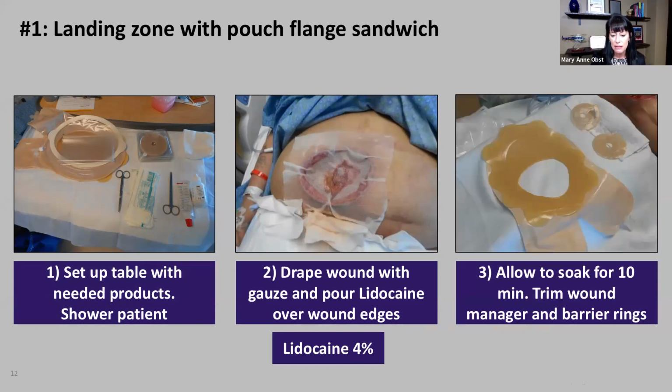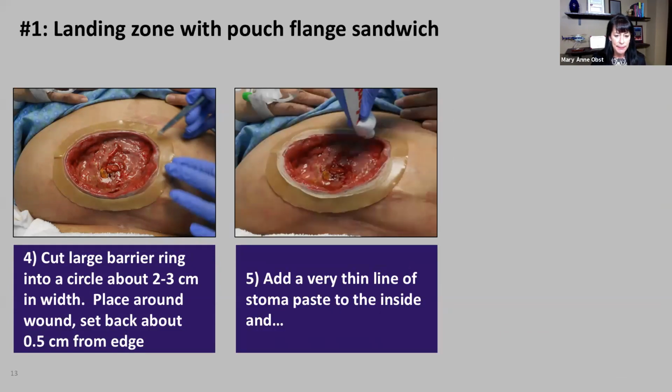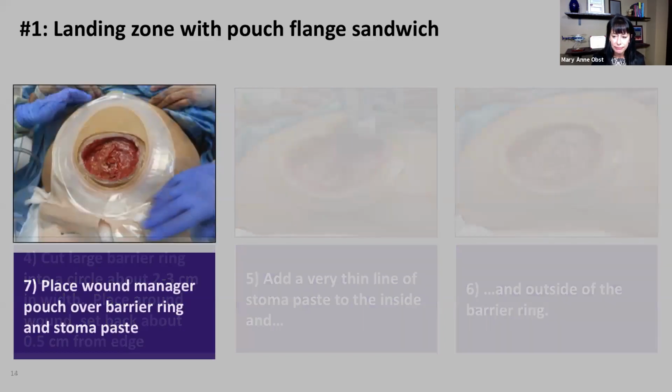And then while it's giving her some numbing, I cut my pouch and my barrier rings. I like to set my barrier rings just a titch back from that juncture between the skin and the wound edge and all the way around. And then I use a small bead of paste all around the inside, kind of like caulking for a window.